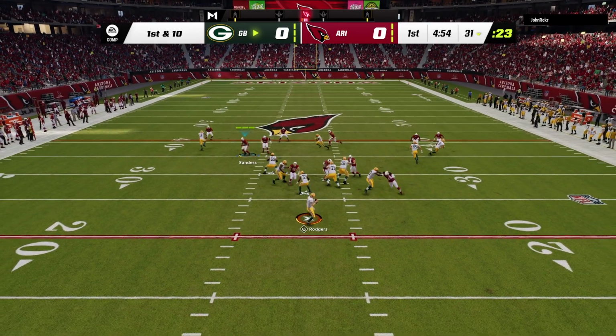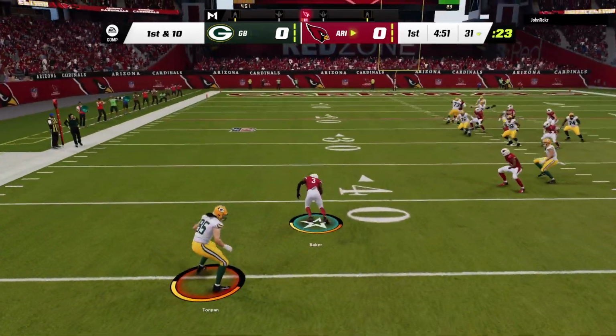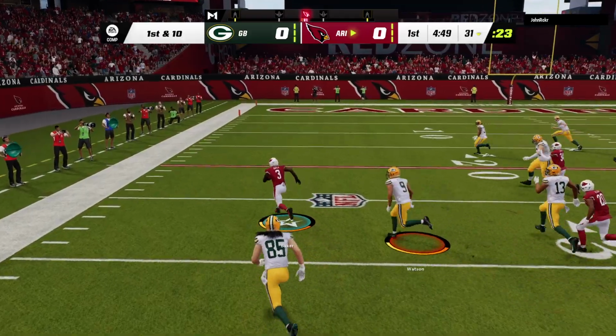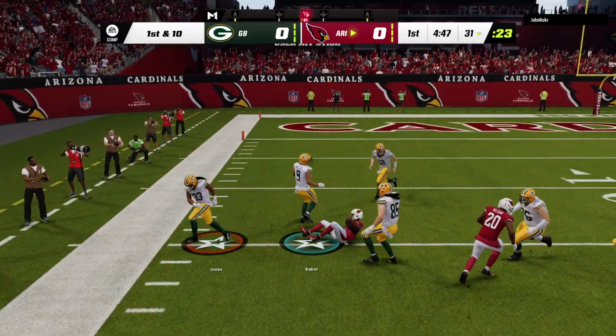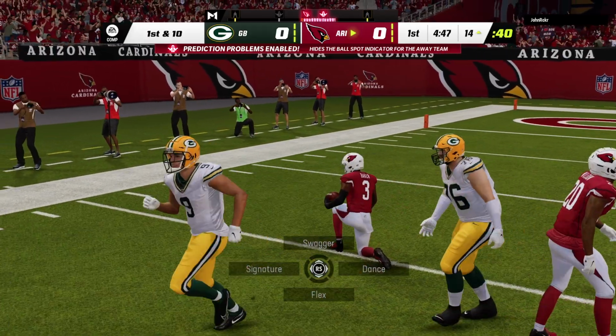First play and a first throw for Rodgers. He rifles one that's intercepted. Budda Baker with a pick. And the Cardinals are going to take possession of the football.